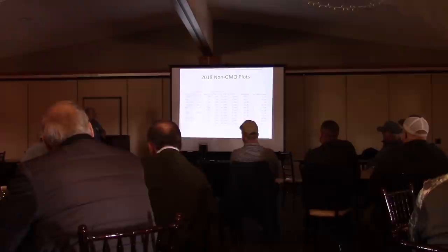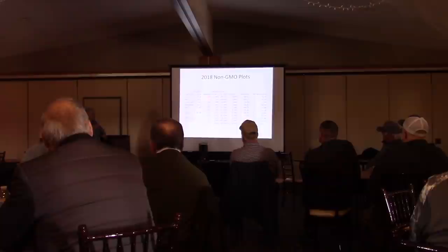So here's some plot work. We do this every year. These are different varieties that we tried. This is the cost of getting them in. This is the variety days, day length varieties. Maturity numbers, the dry yield, population.